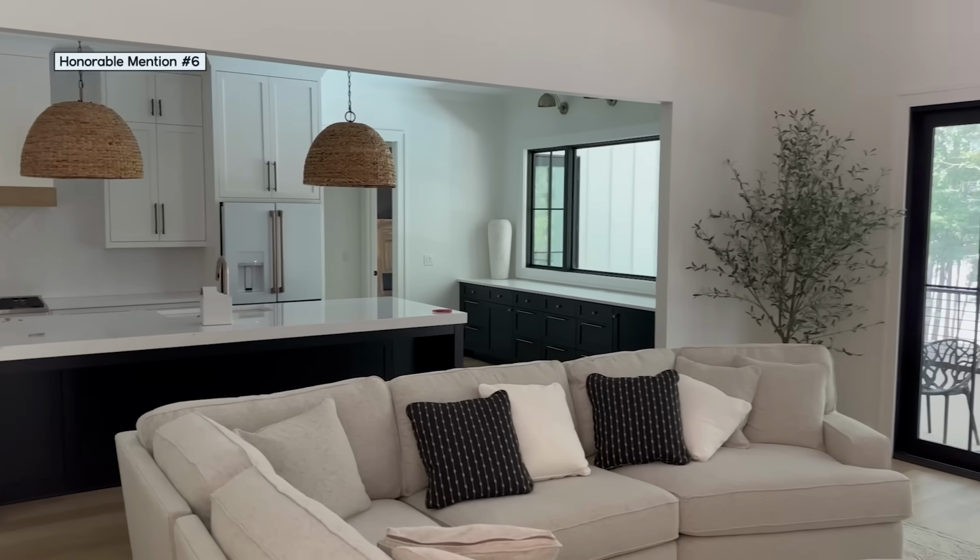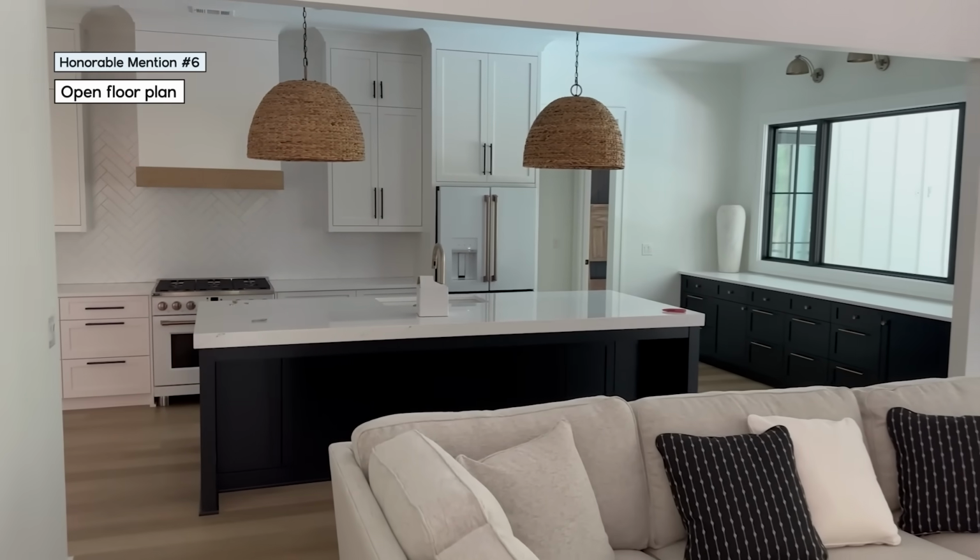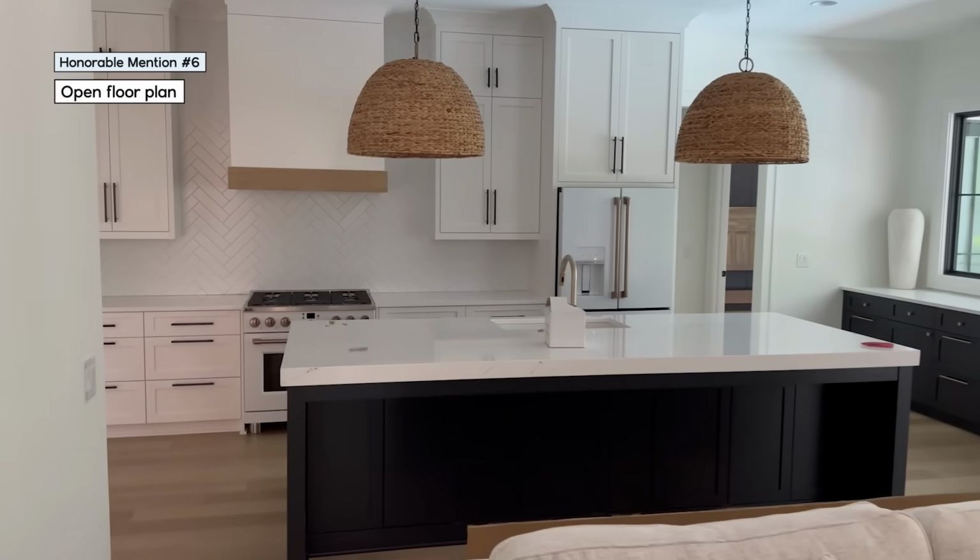And the last 3, we have open floor plan. People are wanting less open floor plan. I disagree. I like the open floor plan, but I can see sometimes me and my wife are in the living room watching a movie and my daughter's in the kitchen making a bunch of noise. So I can see the benefit of that.